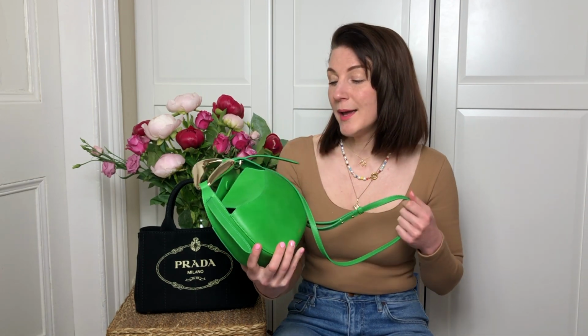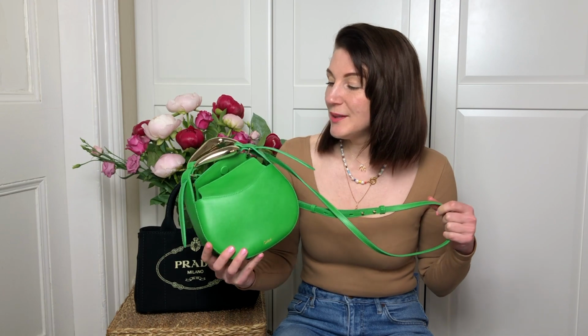I love that it has an adjustable and removable strap. Yes, it's not very easy to remove the strap, as I mentioned before, and there aren't that many adjustment holes on the strap as well. It's still a really nice option, and when you wear this bag it sits really nice across the body. The green colour goes really well with many of my summer outfits, and I'm looking forward to wearing this bag a lot this summer, and I genuinely believe it will become one of my most worn bags of this summer.